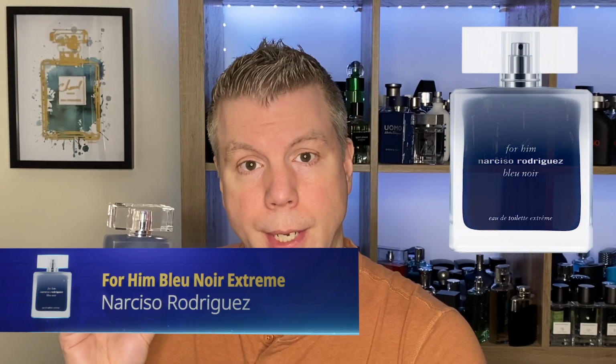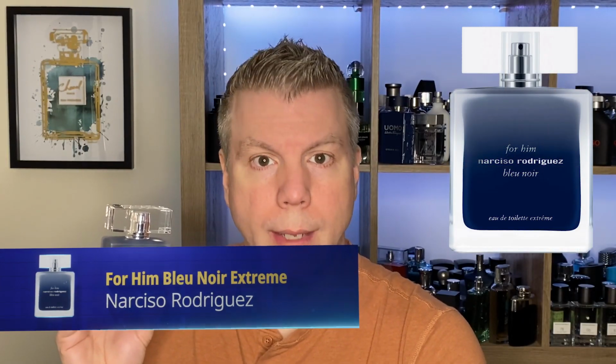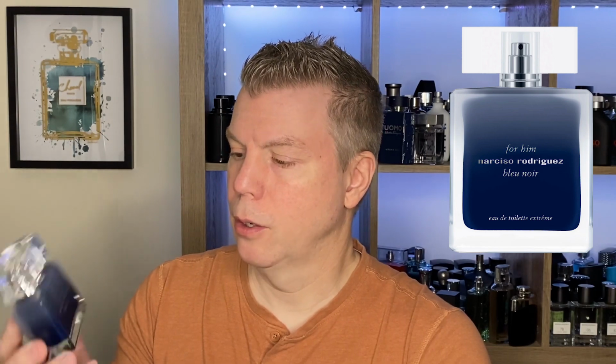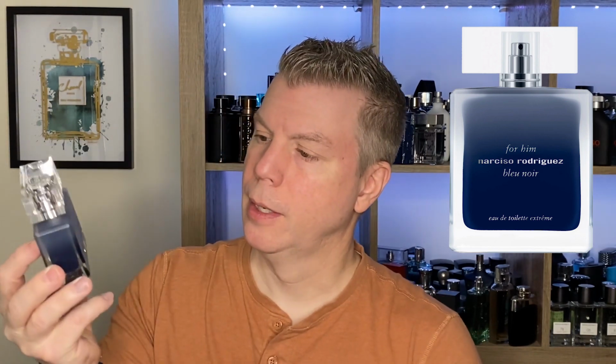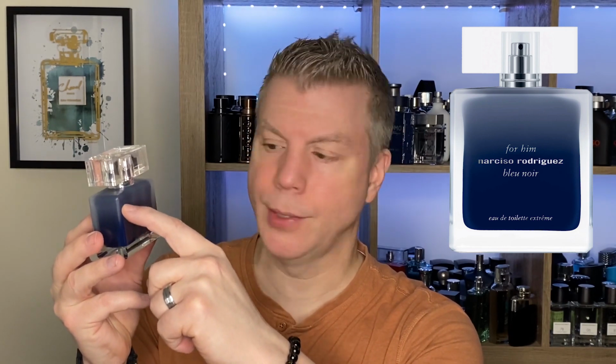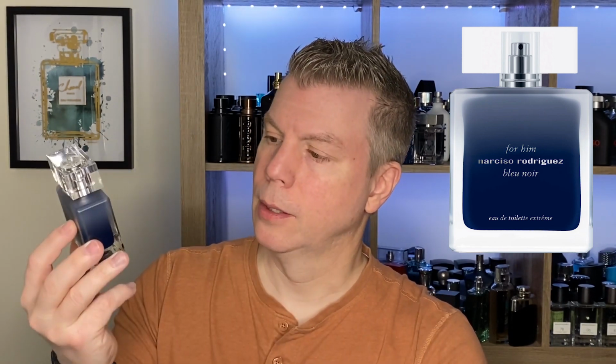I really like that presentation. It's very similar to Bleu Noir and Bleu Noir Eau de Parfum, which is a significant improvement. Now the difference in this and the Eau de Parfum is going to be interesting. So the lid itself is completely transparent. The bottle has, I don't know if you can see it in the camera, but it's somewhat of a gradient from frosted glass to regular clear glass with a dark blue background. It's a very interesting presentation. It's like they put a lot of thought into the actual bottle itself, which I can appreciate.